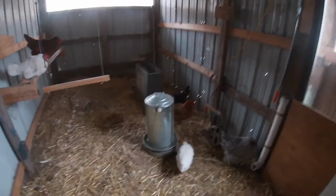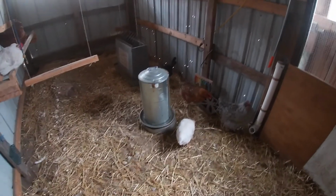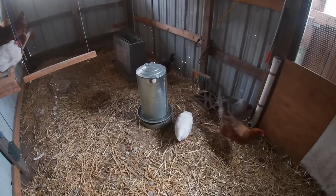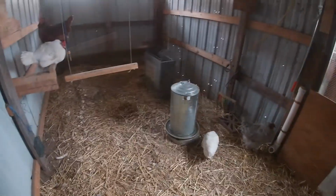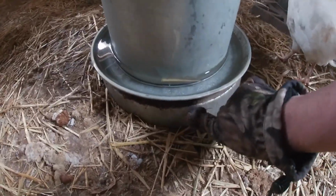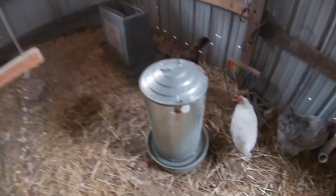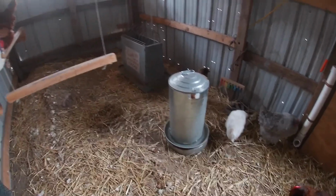Hi, girls. I collected my eggs, and that's one thing you want to do often, is collect your eggs, because they will freeze. And then when they freeze, obviously they crack and it's a waste of your resources. The chickens have a heated base, which is this right here, and that will kick on and keeps their water flowing so we don't have any ice issues.